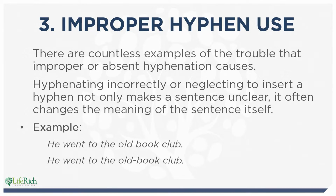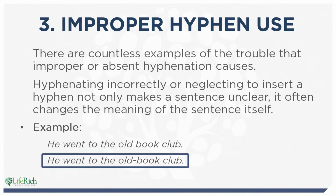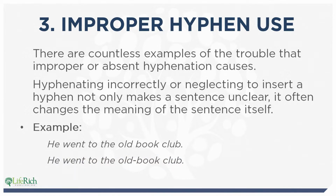The example below is a very basic one. However, it shows that hyphenating incorrectly or neglecting to insert a hyphen not only makes a sentence unclear, it often inadvertently changes the meaning of the sentence itself. Which is correct? Sentence 1, "He went to the old-book club," versus sentence 2, "He went to the old book club." Accuracy completely depends on what the writer means. In the first sentence, he went to a book club that has been around a long time. In the second example, he went to a club for people who collect old books.